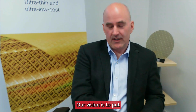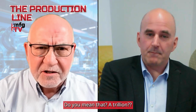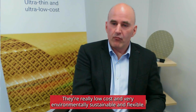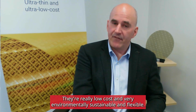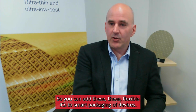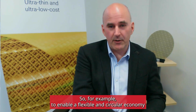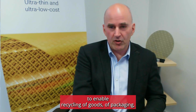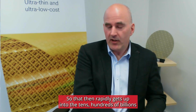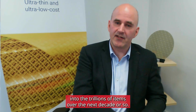Our vision is to put our integrated circuits in 1 trillion items over the next decade. And do you mean that? Do you mean that? 1 trillion? That is genuinely our ambition. And when they're really low cost and very environmentally sustainable and flexible, you can add these flexible ICs to smart packaging of devices. So, for example, to enable a flexible and circular economy, to enable recycling of goods, of packaging, adding some of these really, really low-cost ICs enables all that. So that then rapidly gets us up into the tens, hundreds of billions and into the trillions of items over the next decade or so.